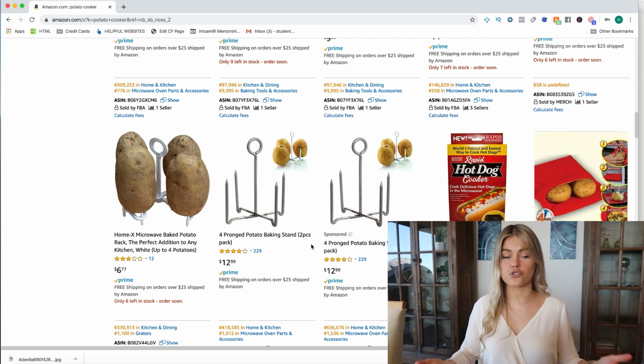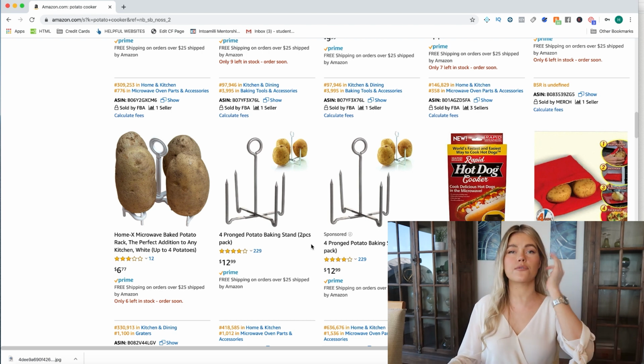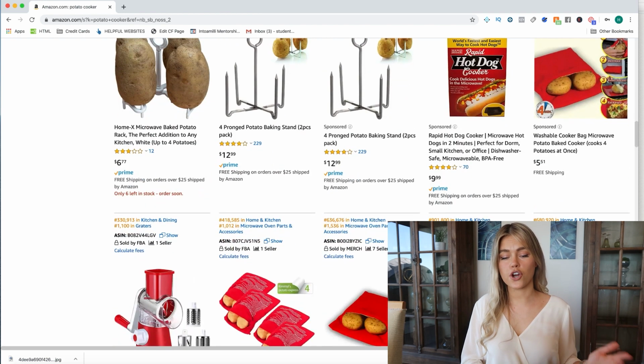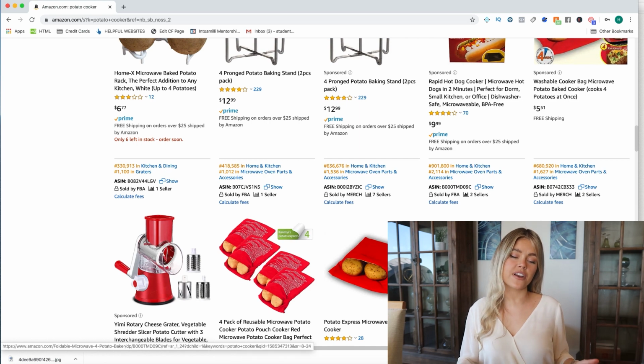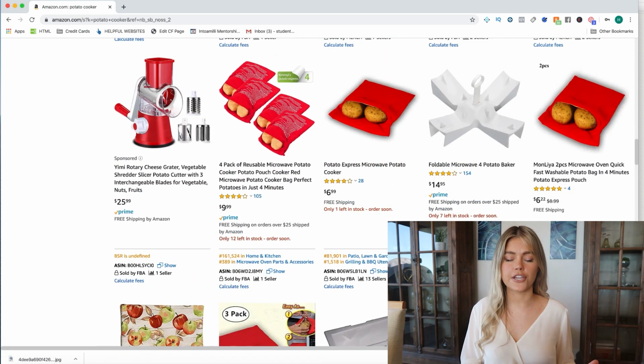We can just work as a sole proprietor, which means working and doing business as yourself. You don't even need to get registered or anything. So anyone can put this product up with these prongs or this hot dog cooker. Granted, some products are patented, but it's very limited.